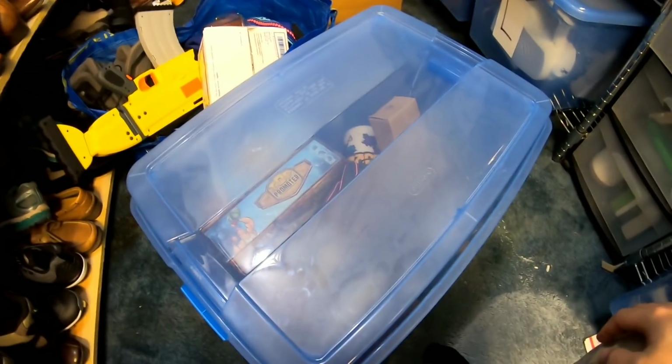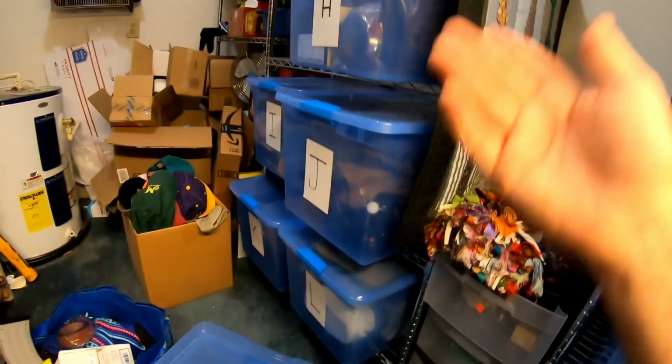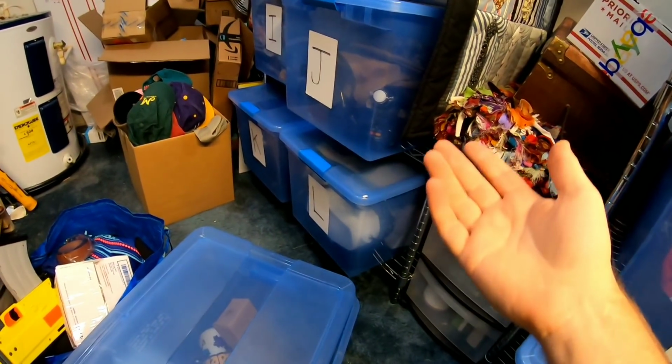I'm not going to have a whole bin just for baseball gloves because I just don't need that. Whenever I list a baseball glove, I just say what bin it's in. It could be H, could be J, could be C, it doesn't matter. As long as the bin is correct, it's easy to find your stuff.